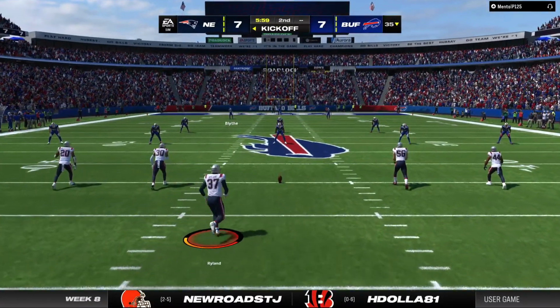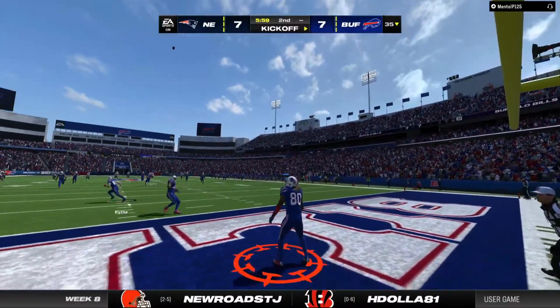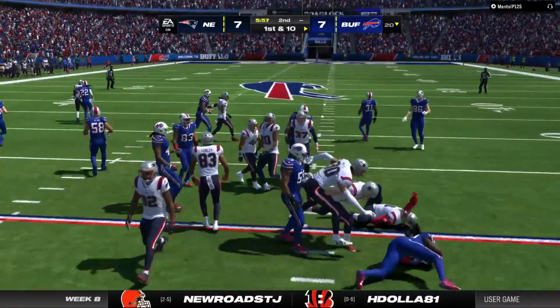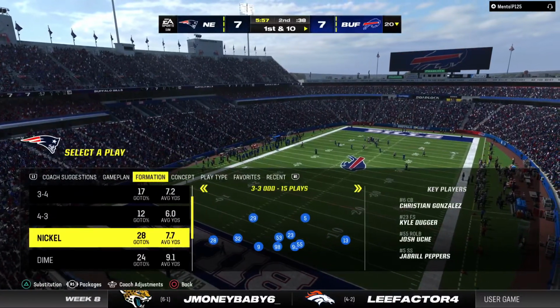So all even at 7 now as they kick it away. And here comes a return from the middle of the end zone. And that decision to bring it out ends up not being a good one. Costs him about 5 yards as he's tackled at the 20.